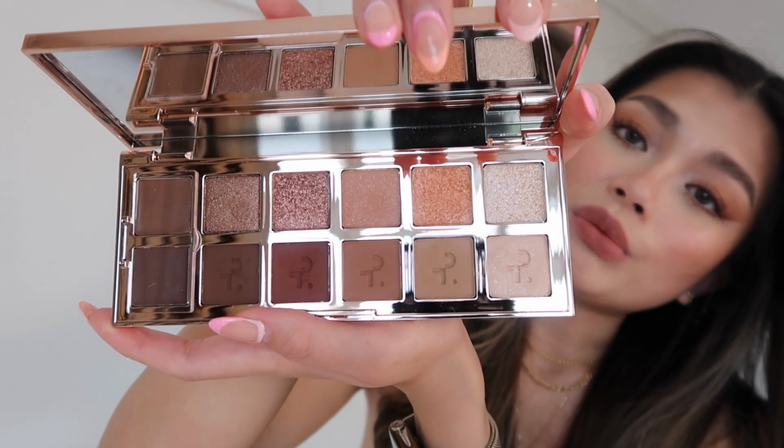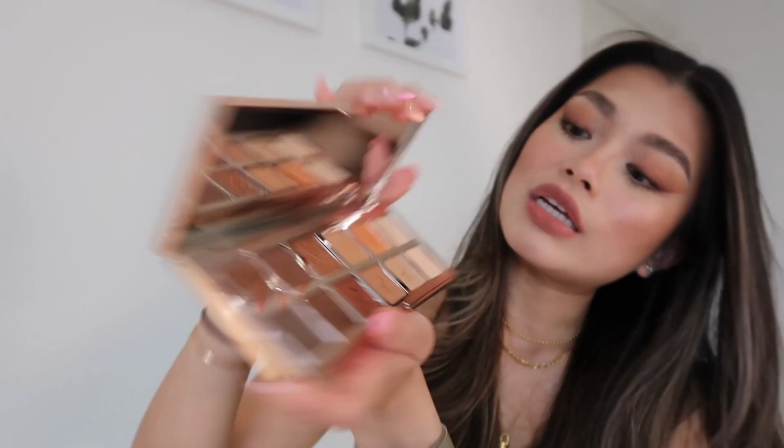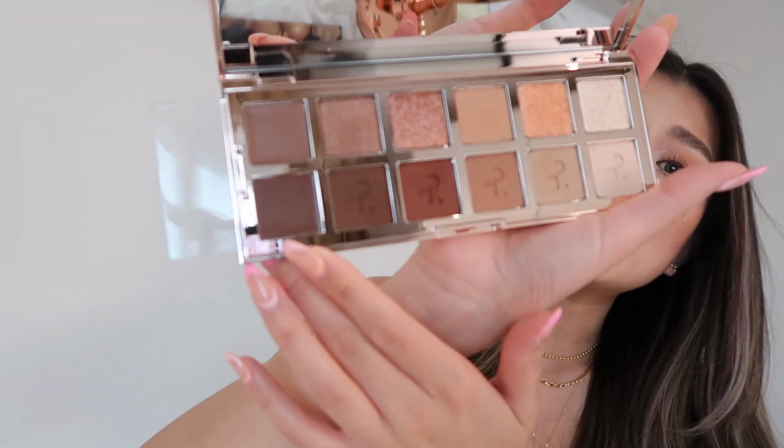This is probably gonna be my new favorite eyeshadow palette now. And the cream, they are amazing. And now I kind of regret that I didn't get his contour. The cream contour that he launched, I didn't actually get that. It's just so beautiful. I mean, I don't know what to say.